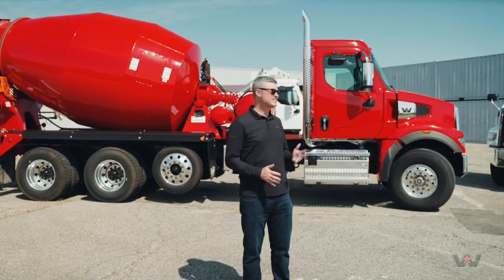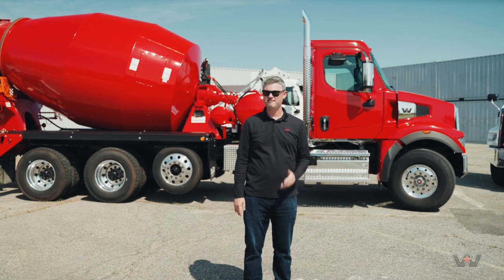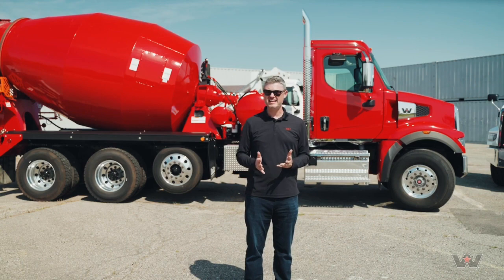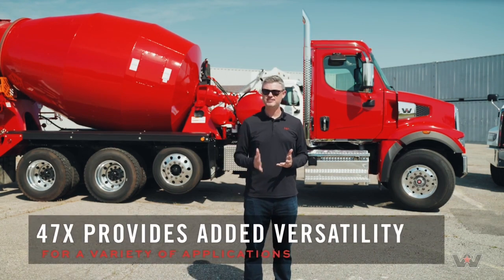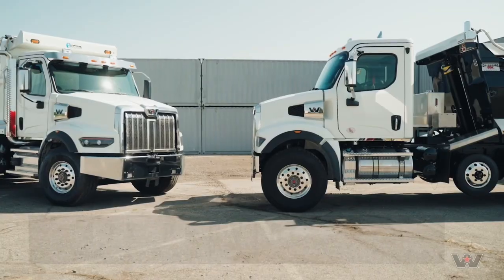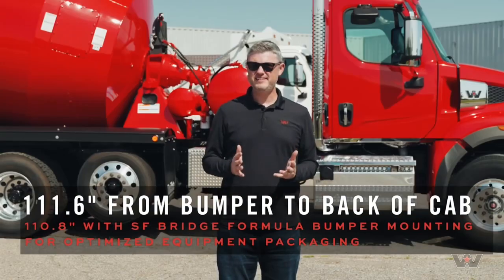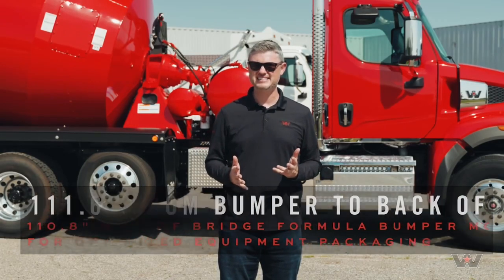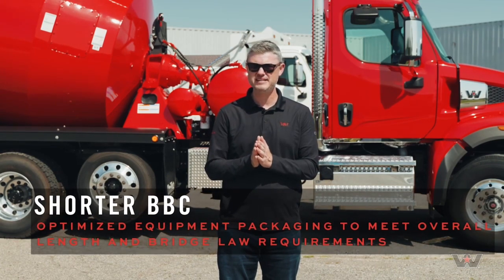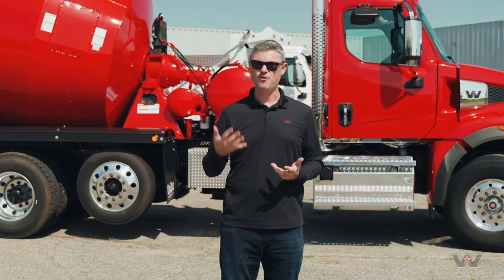Now let's focus on what makes the 47X really unique. While it features the same DNA as the 49X, the 47X was designed with a purpose: to build upon the platform the 49X already established and provide added versatility to serve additional applications. The first thing you'll notice right off the bat is the shorter hood, which delivers a shorter BBC. This shorter BBC configuration is ideal for applications requiring optimized equipment packaging to meet local overall vehicle length requirements, or applications requiring adherence to local bridge laws such as mixer or super dump.